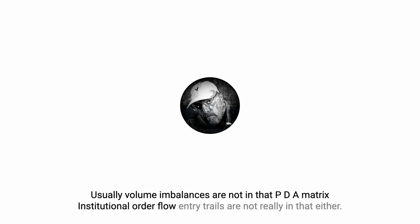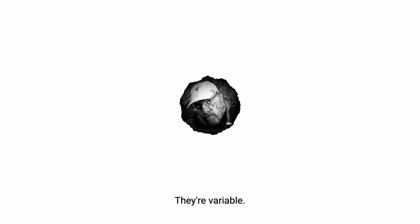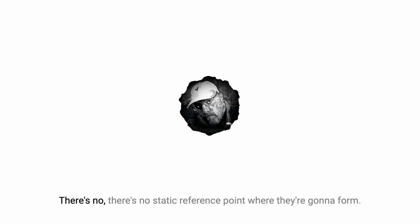Institutional order flow, entry trails are not really in that either. And new week and new day gaps don't exist in that ranking either, because why? They're variable. There's no static reference point where they're going to form. It always looks like this.